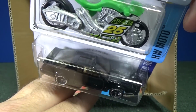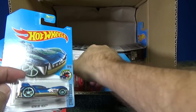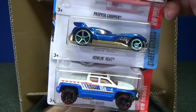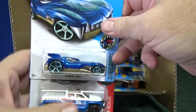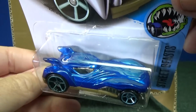And a kit. I was not able to find a kit at Kmart Collectors Day, but now I got one here. I think it was in the A case too. Now that I think about it, it might be a carryover. Proper Chopper, another one. Howlin' Heat, Off Duty. Let's see if Howlin' Heat has any decoration on top. What does he have? Very nice. Kind of got a little pinstriping details.